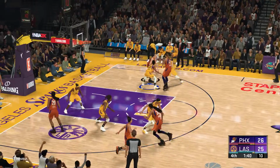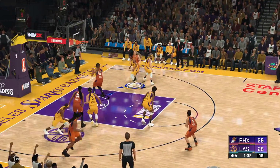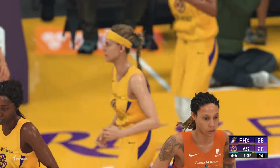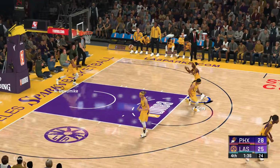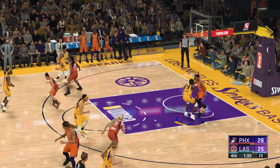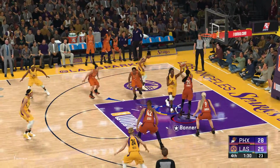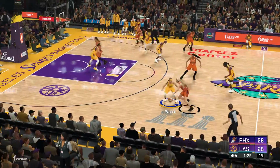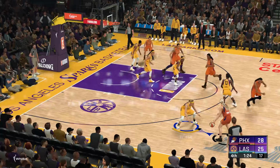Here's Cunningham. To the middle. Reiner. Laid in with a nice touch off the glass. In the paint, Reiner simply unstoppable. She's so tall at 6'9", but she also has lovely touch. If she can get to the rim, she'll usually turn it into points, but the defense stood tall there.